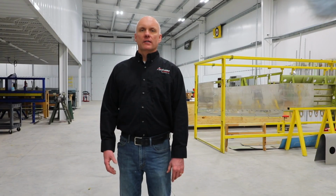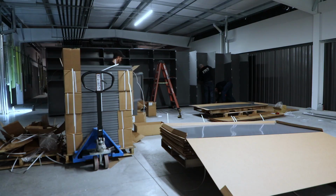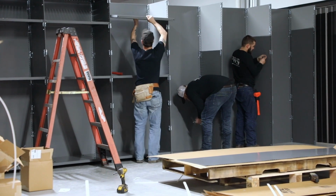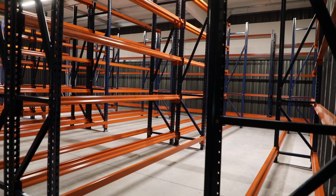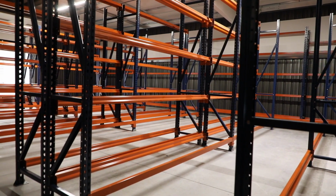Some other things that are ongoing here, of course, the upstairs parts storage area. We are just now getting the parts shelving into place at this time. That transition of moving parts from the old building into the new building will take place over several months.